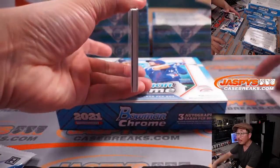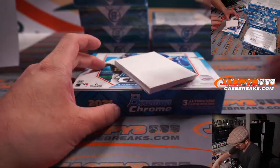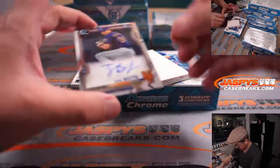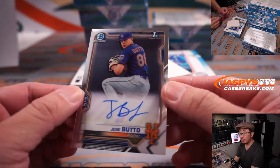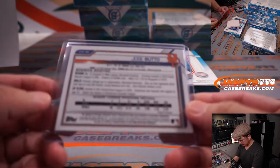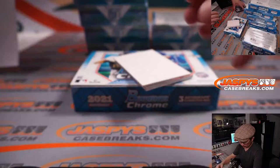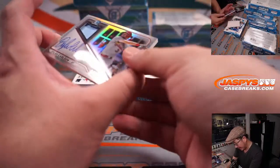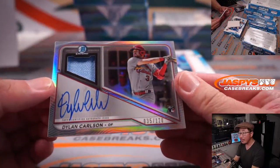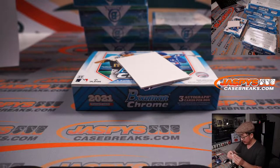Oh, a thick card in the middle. We got Jose Buto, New York Mets. Ryan Harold, last spot mojo, strikes again. Number 12 prospect in the Met system. And we got a nice jersey and auto, Dylan Carlson. 35 out of 120, rookie jersey and auto, going to Michael L. and the Cardinals. Nice one, Mike.